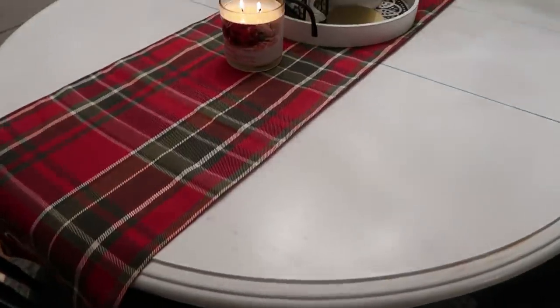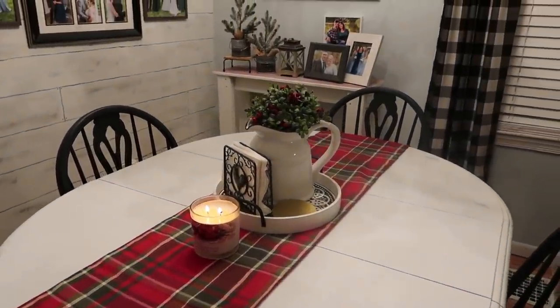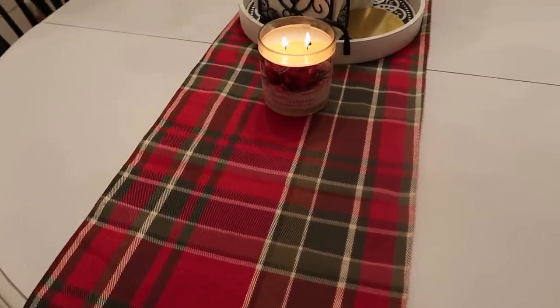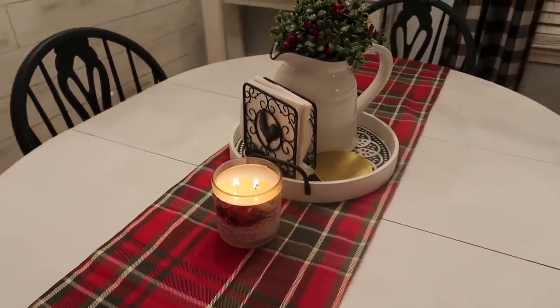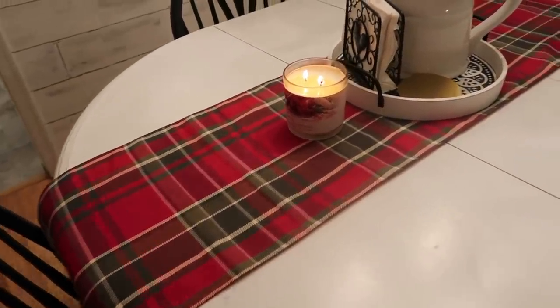This table and chairs was a Facebook Marketplace find, and I refinished them and I'm in love with them. They fit the space so much better than our older table. I bought this runner a few years ago, I think at TJ Maxx, and it's not my favorite, and I looked this year and couldn't find one I really liked, so I just am using it. If I could find a really pretty red and white one, I might pick that up, but we don't have a Home Goods here. If we did, I'd be looking there because I know they usually have a lot.